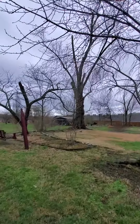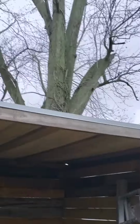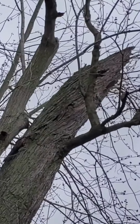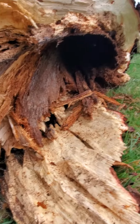This tree right here. No, it's this tree, right there. That whole side snapped off and fell in their yard. Let's get closer. Don't worry, I can be in this yard. I asked first. So look, that's the inside of the tree.